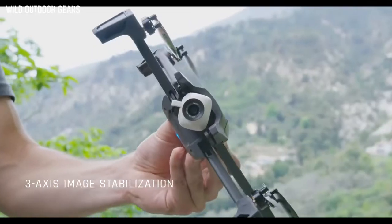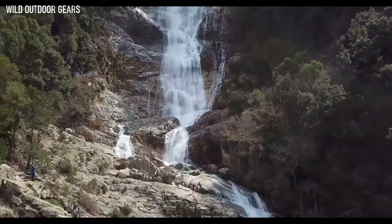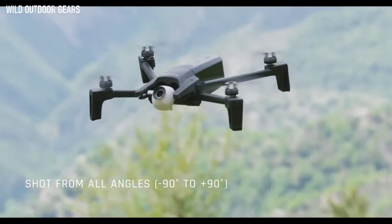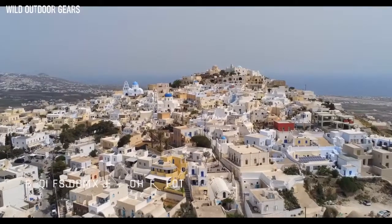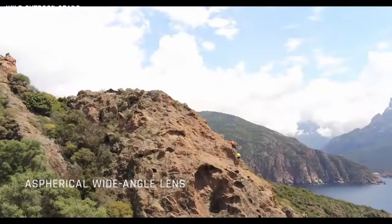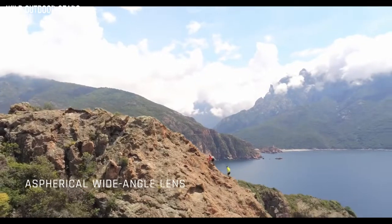It's a camera capable of taking unique photos and videos that just aren't possible with any other drone in the same category. The camera tilts from minus 90 to plus 90 degrees vertically and takes shots from all angles. The camera is equipped with a wide-angle lens featuring a 110-degree diagonal field of view. The optic was specifically designed to limit lens flare in all lighting conditions.